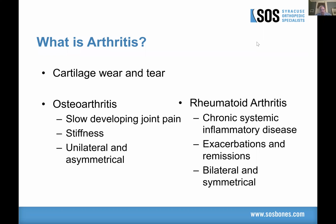Typically, patients with rheumatoid arthritis are tested for this if they present with symptoms early in life, and are managed a little bit differently medically, because the medications for rheumatoid arthritis will not necessarily be useful for osteoarthritis.